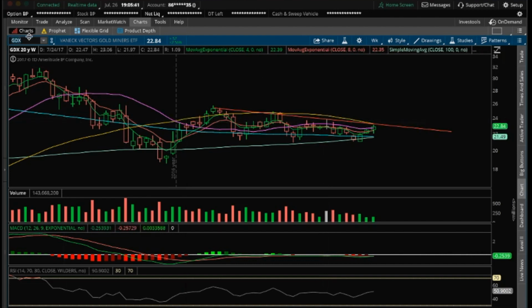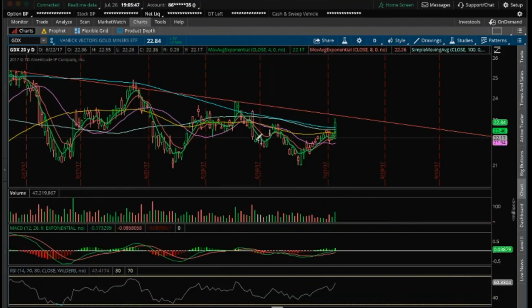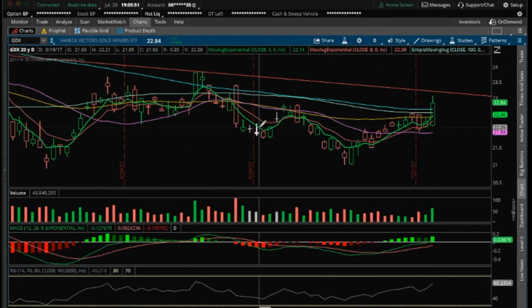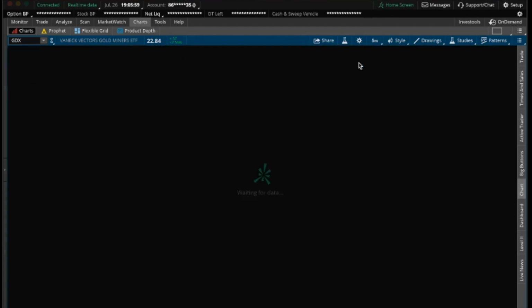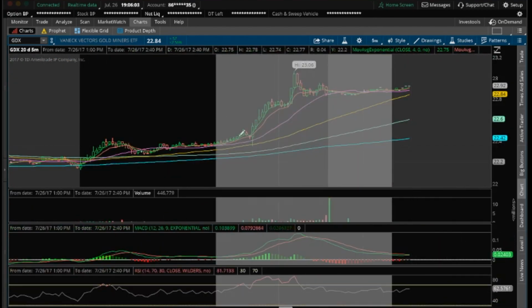As far as the daily goes on this chart, the daily here has broken this recent high attempt here at 2281. So that is a bull break. There was some profit taking at the end of the day. And I think it was smart to lock in profits with such a big move.